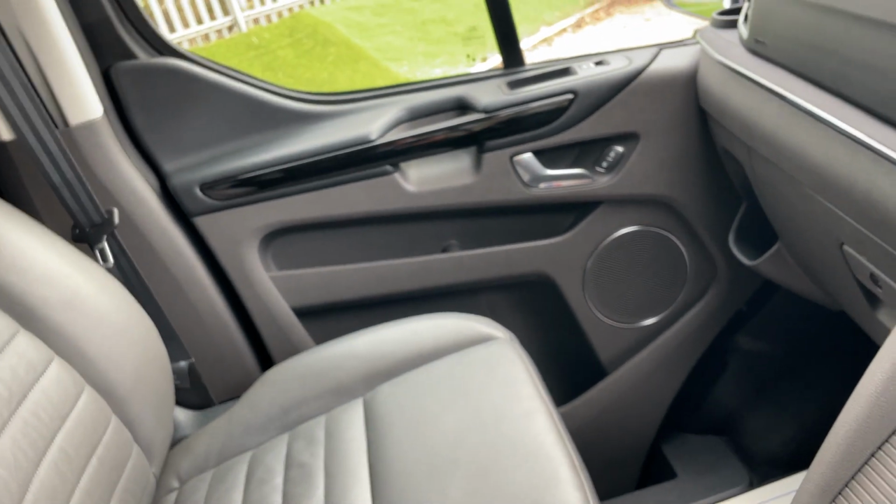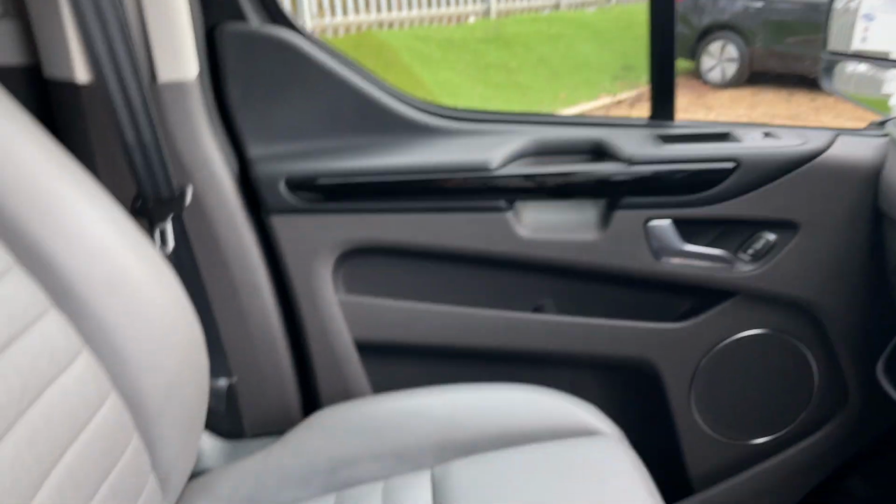In the interest of time, I could sit here talking about this Tourneo for the next hour of my life, but I'm sure you've got better things to be doing.